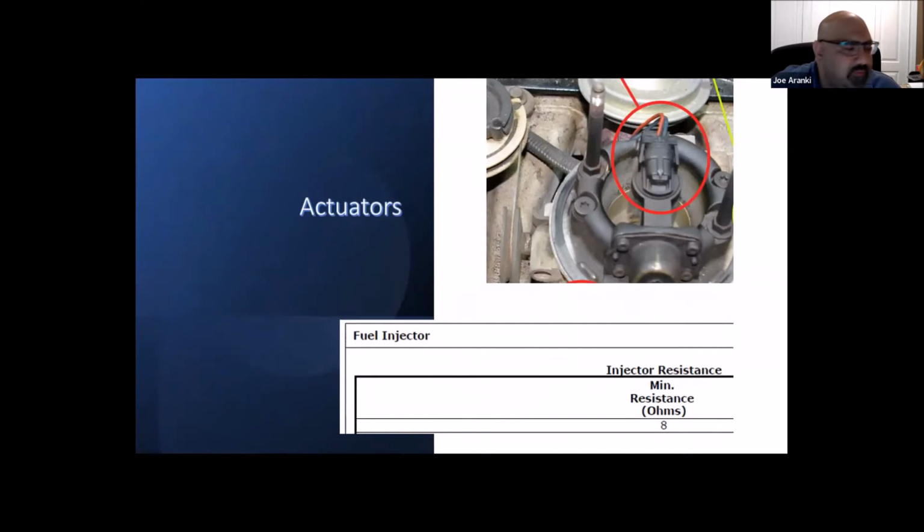Okay, so far we've been talking about all these inputs that go into the computer. None of those things can make any change at all. So if there were no actuators on this car, it would simply be telling the computer everything it's seeing, and that's that. There's nothing that can be done. So we need to be able to make these corrections.